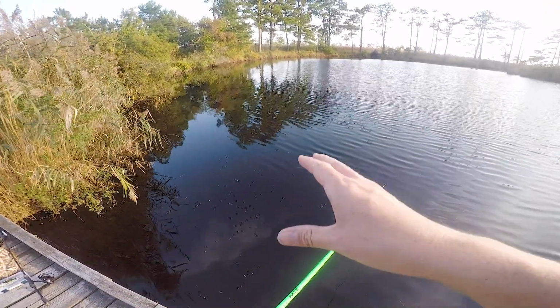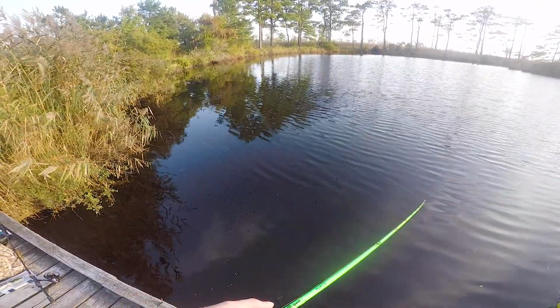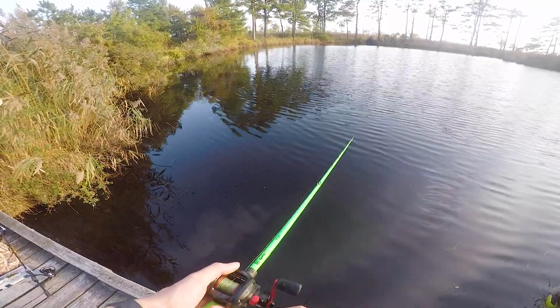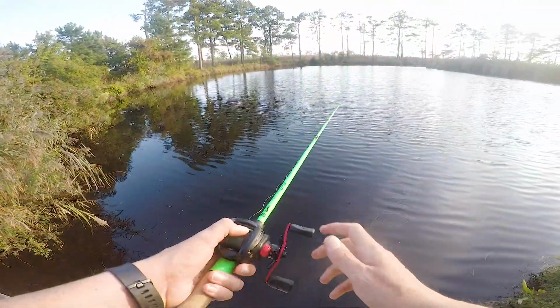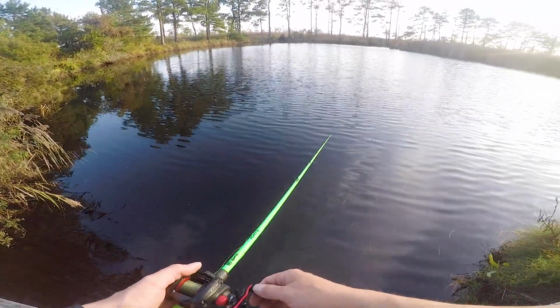The good news about this thing is it's got really light gauge hooks. The wire is thin and it's going to be a lot easier for you to get hook penetration. And it's a lot more compact than a hollow body frog. And it might not look like it because of the legs, but it is. It's a really compact bait.